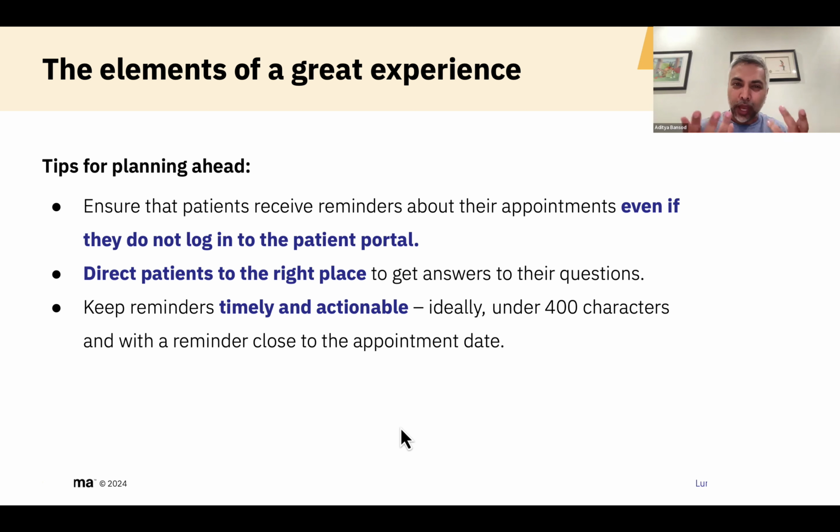But really, it's that communication, those elements of a great consumer experience. And lastly, no one wants to read a novel on their phones. We see this all the time where it's like, well, I've got to put in my COVID warning, my this thing, my this. Chop it up. 400 characters or less. That's kind of our best practice. That's what we know helps patients get to that result that you want.